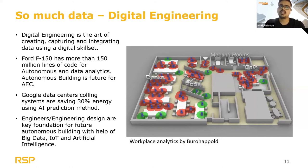And then it's actually helping us to do the autonomous vehicle in the future. And then data analytics. It's giving better insight to the client and the manufacturer on what's happening in the car after they sold the car to the client.